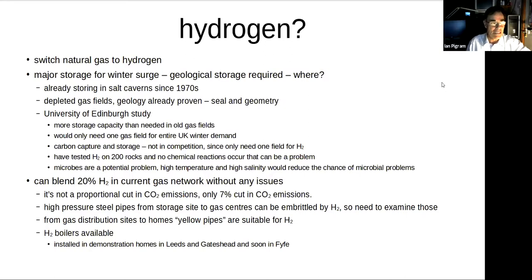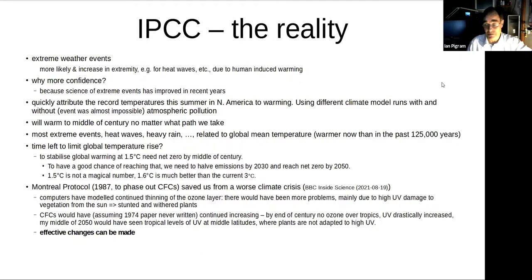But when you look at hydrogen, if you mix it 20% for the current gas network, considering that coal gas had quite a bit of hydrogen in it already, it's not a proportional cut in CO2 emissions. It's only sort of 7% for 20% hydrogen. Then you might need to fix some steel pipes, but all the yellow pipes we see in the roadworks could well function quite adequately. And just a little thought, I know I've galloped through this, but I wanted to show a broad feel for things.